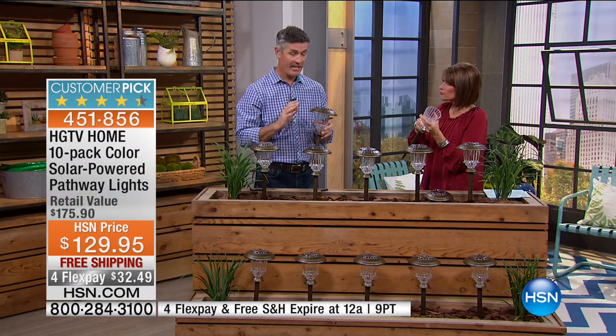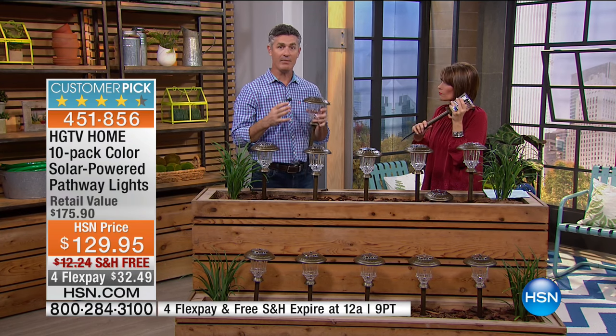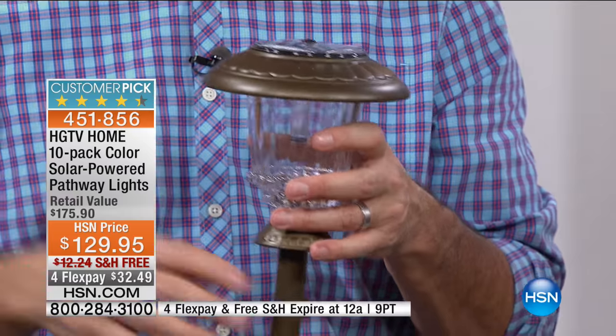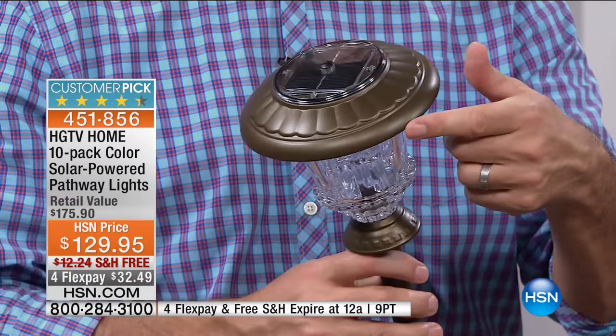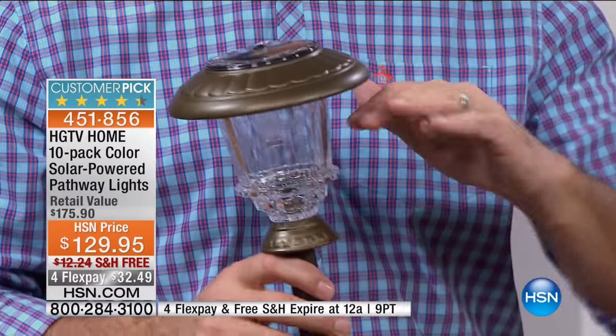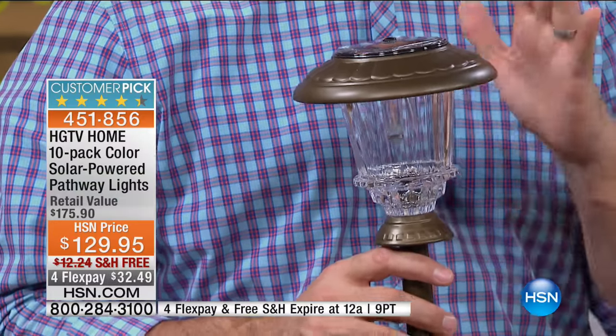Great. Exactly, and what's nice about this is that they make such a change on your landscape, but not just at night, because think about what these look like. We're talking about how beautiful that glass lens is and that bronze color. These are going to look great during the day, and then at night you get that added bonus of the light, but they are terrific looking lights.